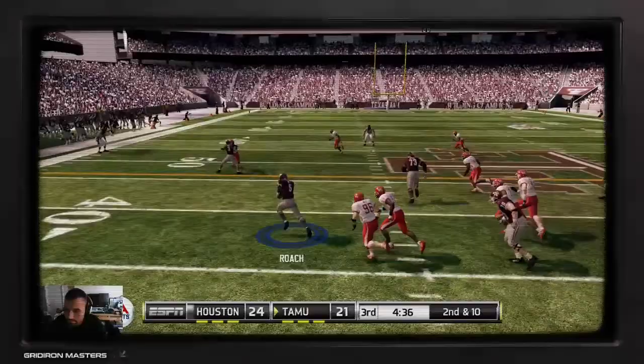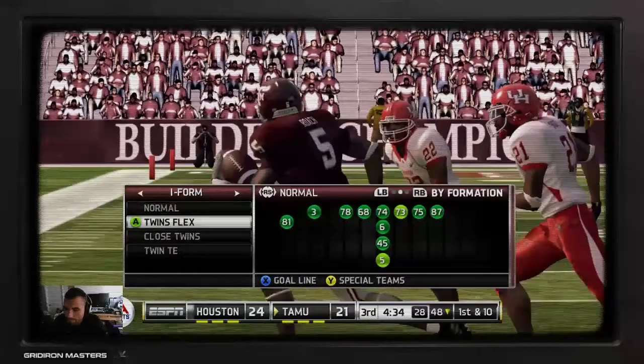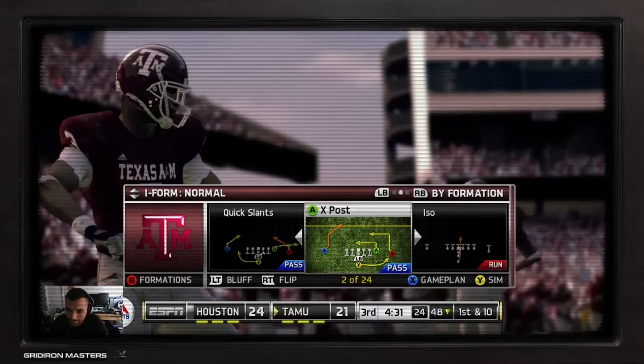Roach gets the call. He's knocked out of bounds at the 48. What a run. Here they give it to the tailback and a little misdirection play. And you can see the athleticism and the ability to make guys miss. This is what I want my offense to be, to be able to run for like 6 or 7 yards, 8 yards from their own 48 every other play. It's first down.